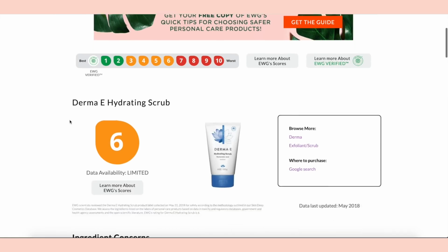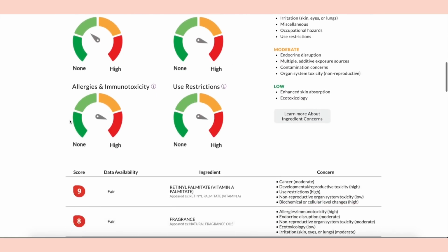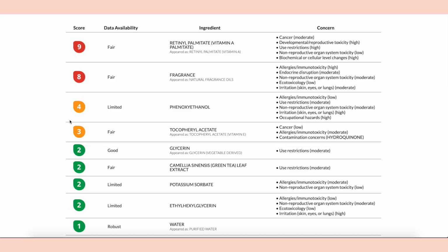It looks like, again, fragrance is something that they're pinging as the issue here, and then they also have retinol palmitate, which I'm assuming is a vitamin A derivative. I can't say too much on this though because I haven't used this product specifically, but like I said, I at least thought I was somewhat well versed with Derma E as a brand. I guess I was wrong. I guess I am not.